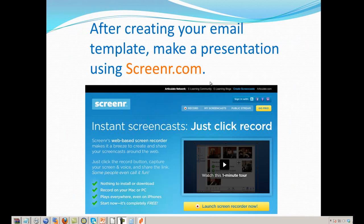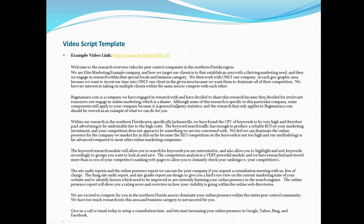And furthermore, what about Screener? Well, Screener is a free program that you can use. That's Screener, SCREENR.com. You can go in for free, super fast to record and make your presentation. And I even put together a video script for you. So not only do you have an example video link right here that you can click on, it shows you an example Screener video, and it shows you how to start a Screener video, end it, and send the link, which is so easy to do. It's so fast. You're going to be amazed.